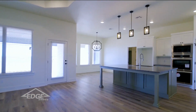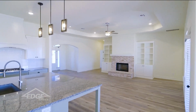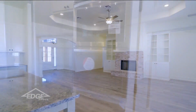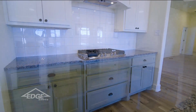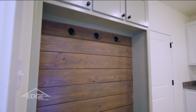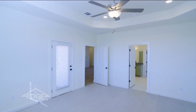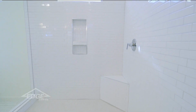On all of our spec homes, we always include upgrades. This particular home, we have built-ins next to your fireplace, double ovens, stainless steel appliances, an oversized island, a mud bench for your mud room, utility room, oversized master shower.